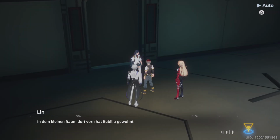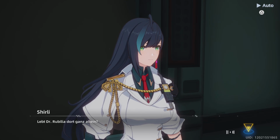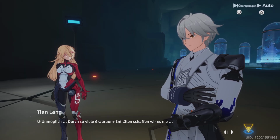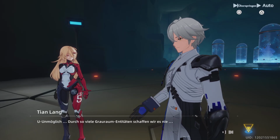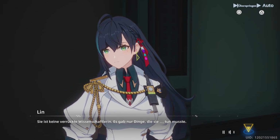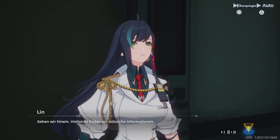That small room ahead is Rubilia's living quarters. Is Dr. Rubilia living there all by herself? No way. There's no way we can get through so many gray space entities. She's no mad scientist. There were just things that she had to do. Let's head inside. Maybe we'll find some useful information.